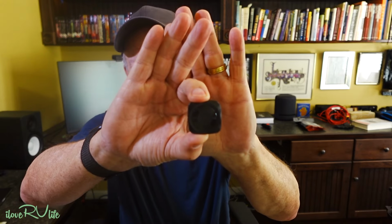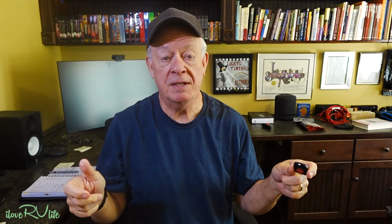Let me pull it out. This is it. It's this little button right here, just a little click button. As you're driving down the road and you see something and you go, ooh, I need to save this video, you can push that button, click, or you can even speak to the unit. But a lot of times we'll have the radio going and it may or may not hear you, depending on the volume of the radio. But you can click this and it'll save the video. So anyway, that's all there is to it.